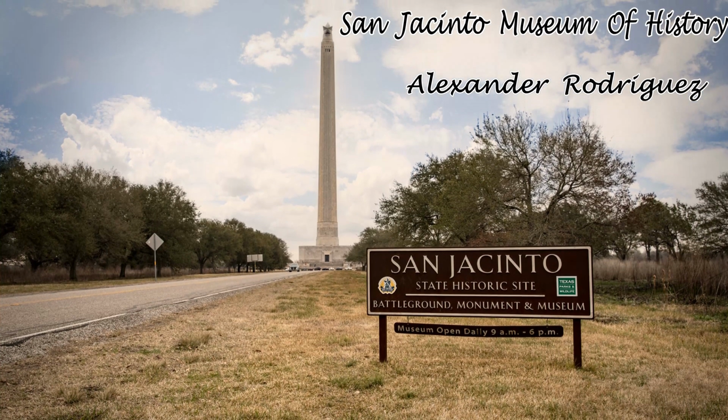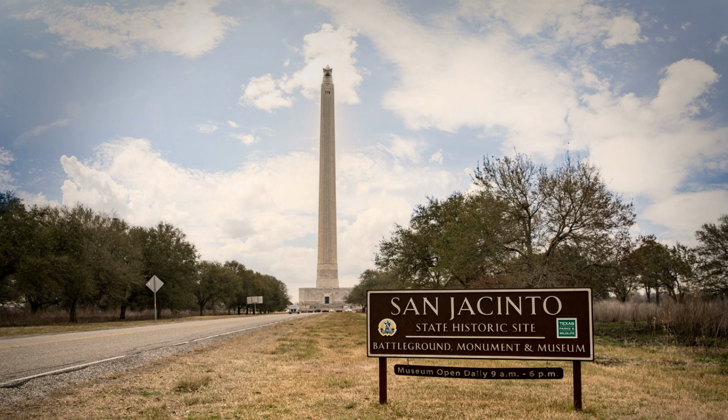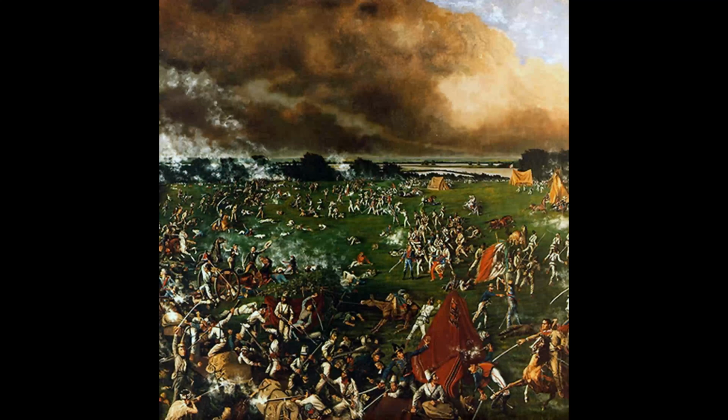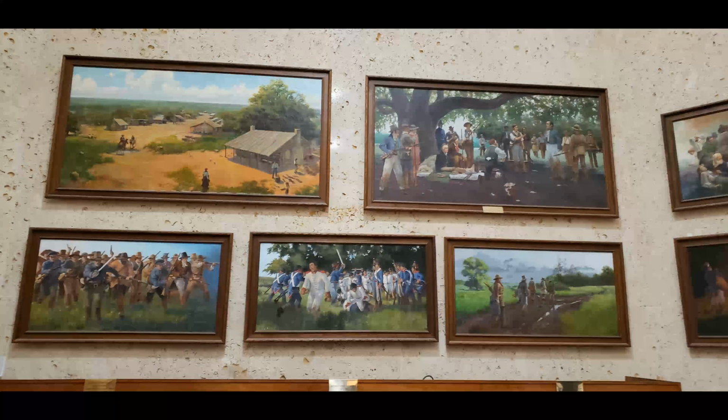Near Houston, Texas stands the tallest column monument in the world, the San Jacinto Monument. It was established to honor those who fought at the Battle of San Jacinto in 1836. Why exactly is there a monument for the 1836 Battle of San Jacinto? Why was this 18-minute battle so important in Texas history?